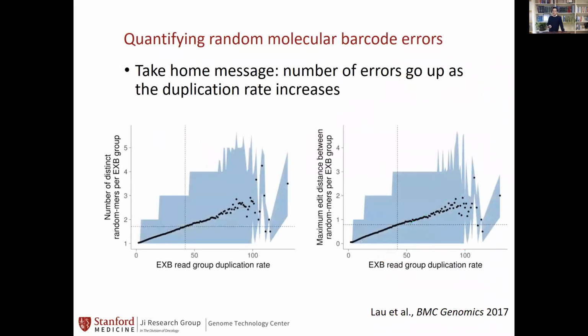To further quantify this, we can look at the number of distinct randomer groups in each EXP read group on the bottom left panel. And we can see that if we were to use randomer barcodes, we would create lots of false positive read groups, which would interfere with measuring gene expression. They would basically be saying that there's an extra molecule in there when there actually was not one. And on the right panel, we can see that correcting these random errors would actually be very difficult.